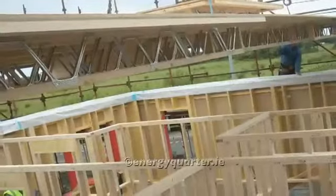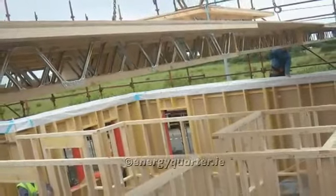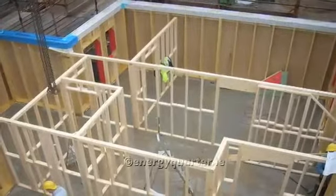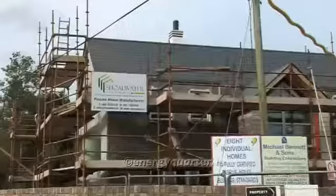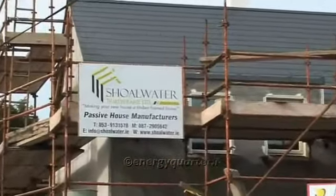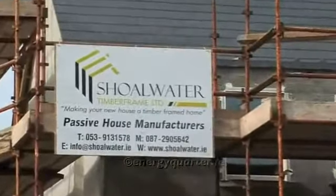We've been doing timber frame for Michael now for about 10 years, on standard timber frame and a good quality timber frame. So I suppose the passive side of things is something myself and Michael have been interested in for maybe 5-6 years now. It's a kind of a journey the two of us have gone on, basically. We've been doing a very high standard timber frame from day one.